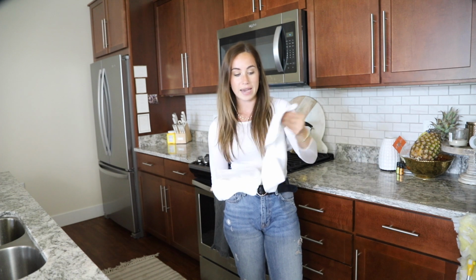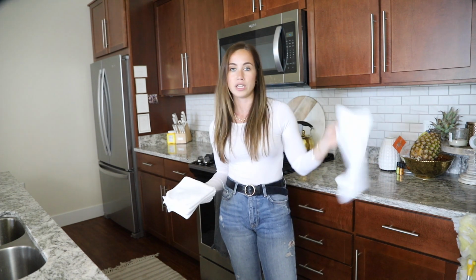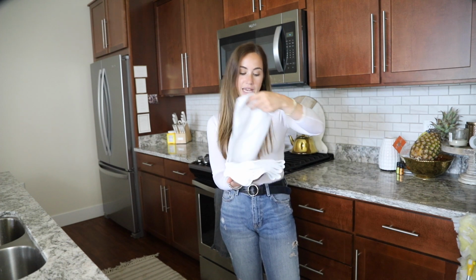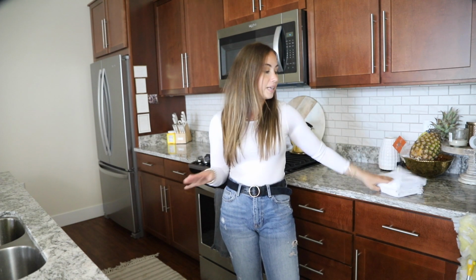So what I do is I have a basket in my laundry room, and whenever they are dirty, I'll just throw it into that basket, and then once the basket gets full, I'll just throw them into the washing machine. And since I got like the pack of 25, I always have enough. So those are my main cleaning essentials. I think if I come back on here and add another one, then you know. But those are the things that I use all over my entire apartment.